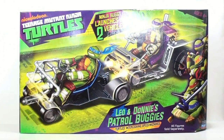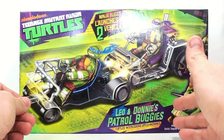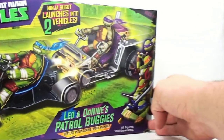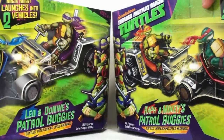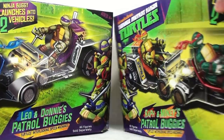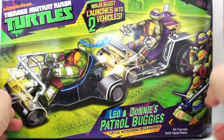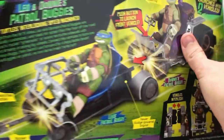And today we're going to be taking a look at the new Nickelodeon Teenage Mutant Ninja Turtle Leo and Donnie Patrol Buggy. But that's not it. We got that, and we got Raph and Mikey's. I am going to be doing both of these in a video. That's kind of funny when you put it like that. I just can't really show them both in the same package or shot. I think they exactly say the same thing. And actually, no, they don't.